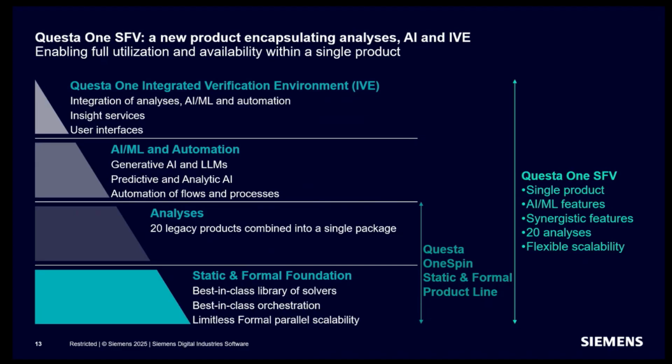As you can see, the next layer is to provide an integrated verification environment with Questa One, which we refer to as Q1VE, Questa One verification environment. So that's roughly the architecture of Questa One SFV. I'm not going to go into the software architecture. We don't have enough time, but I'd like you to remember that it's more than just reusing what we have. It's modernizing it so that you can connect it to various LLMs and take advantage of the AI and ML EDA opportunity.